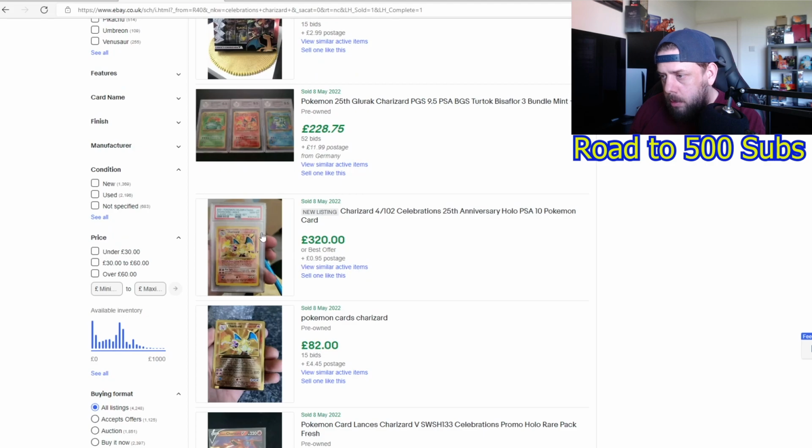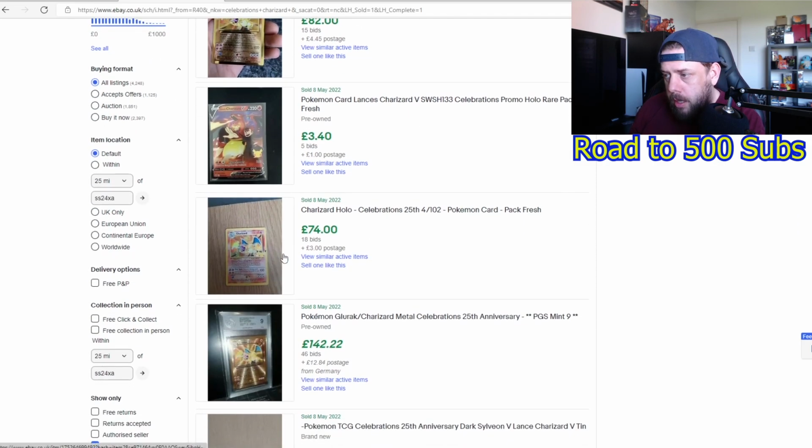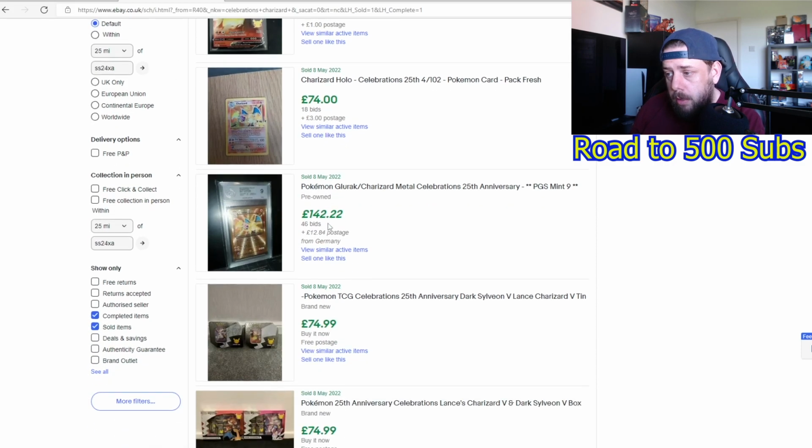What else we've got here? So we've got another 10 here on the 8th of May in that PSA 10. £320 again, around the same sort of amount there. We've got the actual Charizard gold that comes with that premium collection box, £82, sold on the 8th of May as well. Again here, the holo for the Charizard, £74. That was on the 8th of May. So these are pretty recent in regards to these.